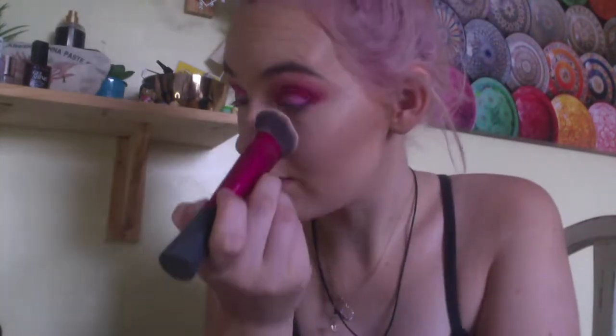Okay, so my dog chose banana powder. It makes me go yellow, like AF. So I'm gonna bake my face because I love cake. Take this, it's a Real Techniques contour sculpting brush, and compress this on my face.